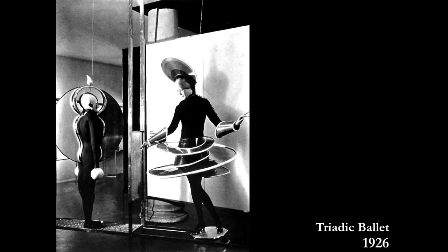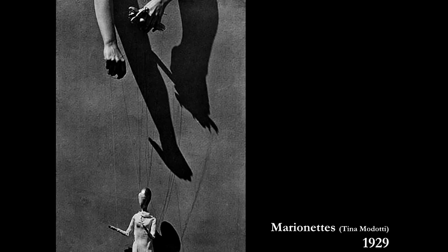The heavy suits and masks deliberately constrained the movements of the performers. The choreography was inspired by the movements of marionettes. The original music composed by Paul Hindemith has unfortunately been lost.